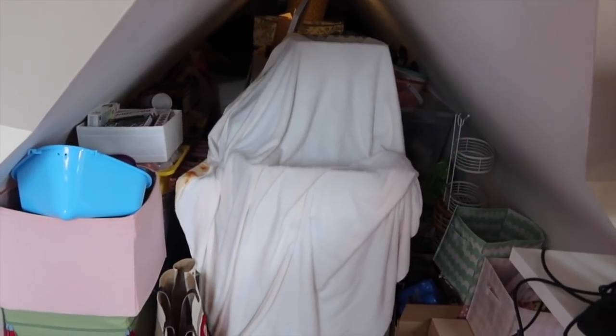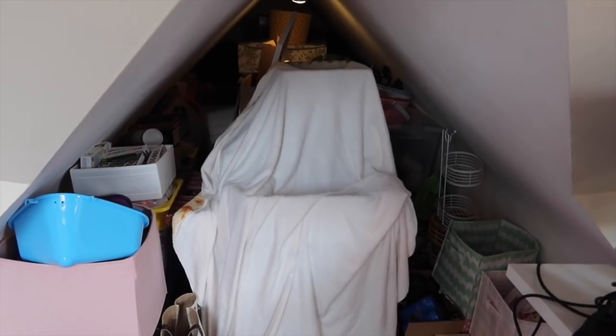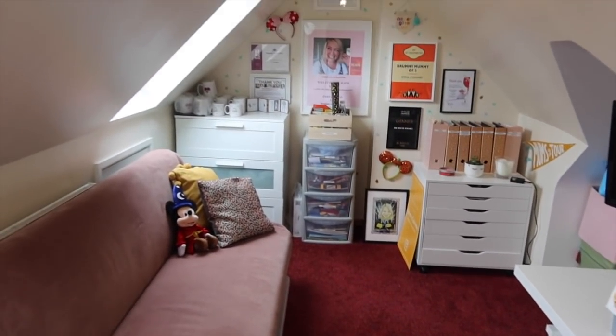It's like a big, massive space, it goes right to the back. And so this is our loft area. We're hoping to get like a door. And then this is our like working environment.